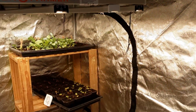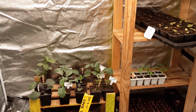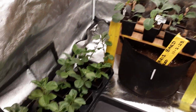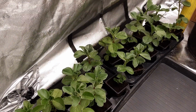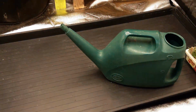Didn't get much chance last year because of issues, personal issues, work issues and everything else. But there's a few of the giants, some of the cabbages, and look at these broad beans now, the crimson broad beans. Hoping to get those out. So the other heat mats under that tray.